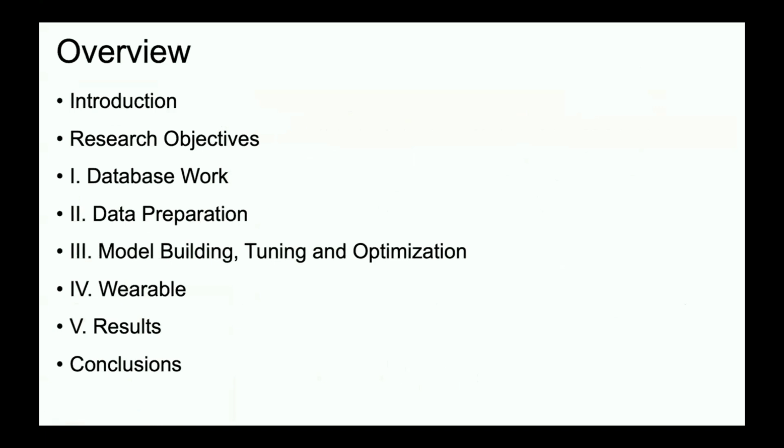For the overview, I will first talk about the introduction as well as the research objectives, and then go into the database work and preparation, as well as the model building for AI and creating an inertial wearable, and then lead to the results and conclusions.